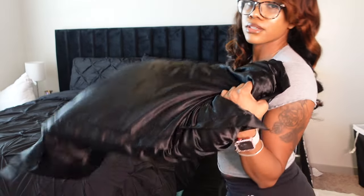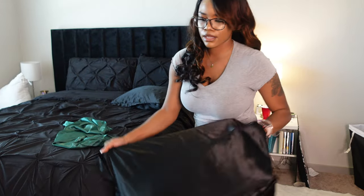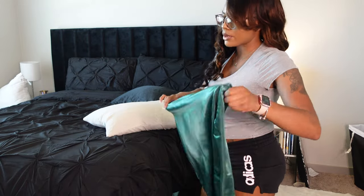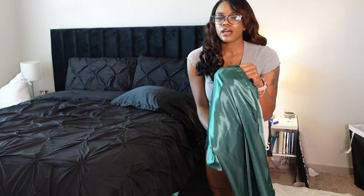I need more king pillows. Right now I only have two king pillows, and then I have two queen pillows. Those are kings. These are just like a regular queen full size. And the pillowcases are obviously in the size king. So when I go back to the store, probably tomorrow, I'm gonna get some more pillows. And I forgot what else I need.